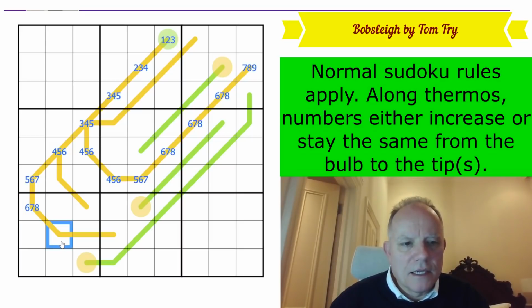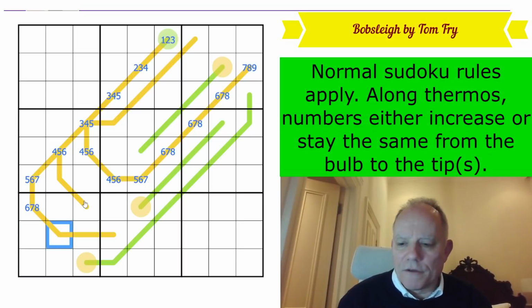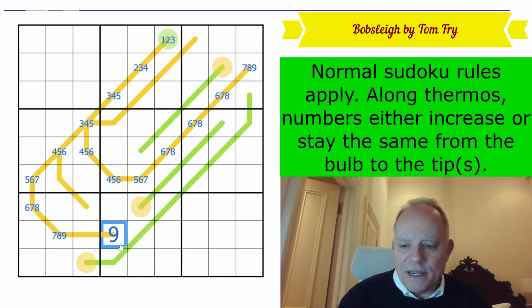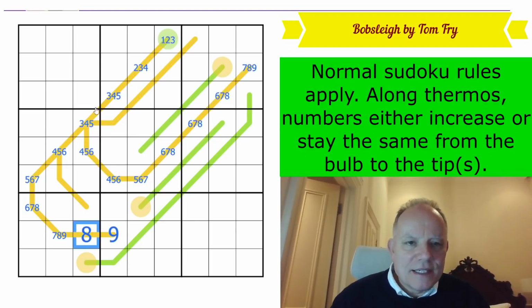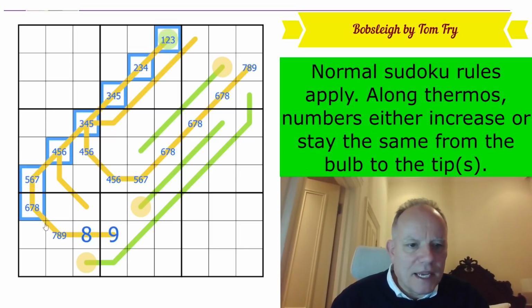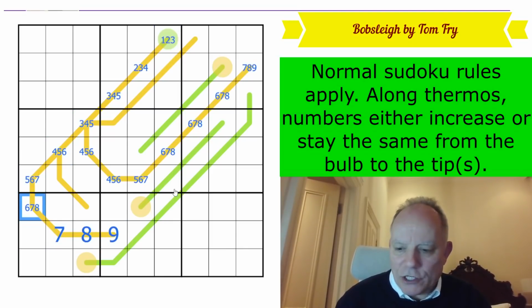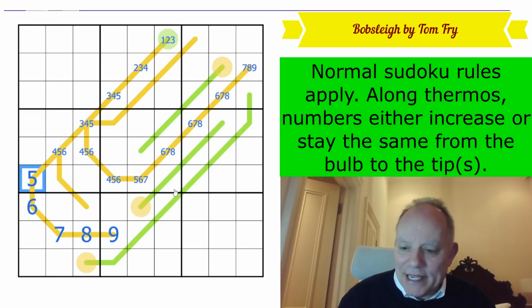Has it? 6, 7, 8. No, nothing's gone wrong. 7, 8, 9. Well, now I'm still increasing. Every step's an increase. So in fact, this is going to be a 9. This looks slightly shorter to me, but in terms of useful links, it's longer than the other one. And it's basically a given, this whole thermo.